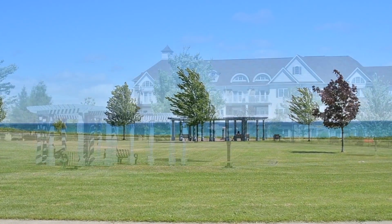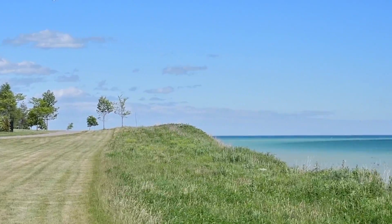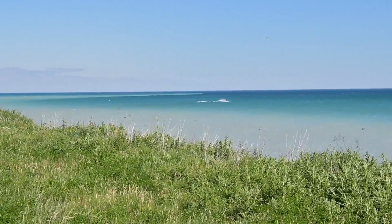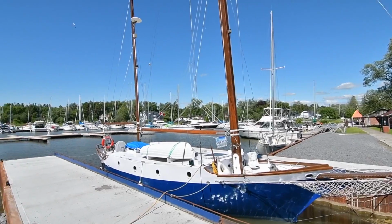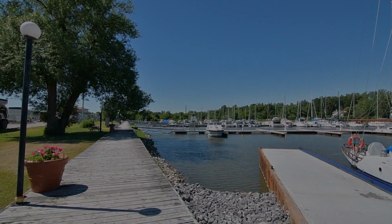A short 5-minute walk away is the Port of Newcastle Park, which has a pergola, a paved trail with seating areas, and breathtaking views of Lake Ontario, while a few minutes away by car is a full-service marina with 260 slips, a restaurant, and green spaces, as well as being a popular summertime entertainment and event venue.